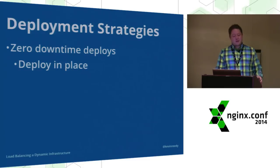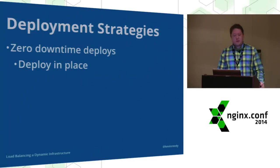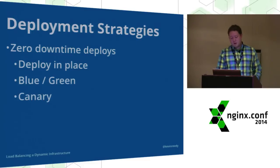However, containers are immutable. Once you have a running container, if you want to make a new build, you should make a new container. You can kind of attach to it, run extra commands, and then save it, kind of like you would in Git. But really, if you want to get the most out of Docker, your container should be completely immutable. So that means we had to figure out a new deployment strategy because we're no longer able to deploy in place. There's a few out there.